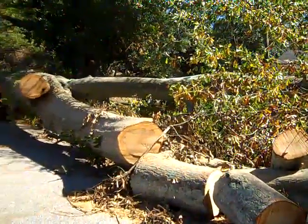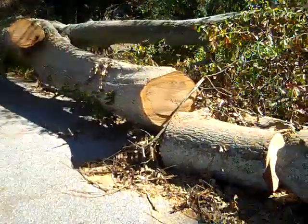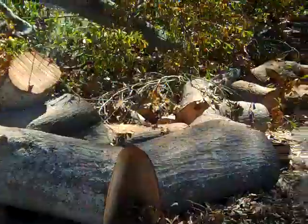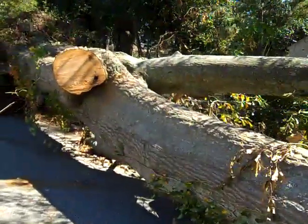It's gonna take a while to cut that bugger up. I know there'll be a lot of firewood this year, won't there? People are using their fireplace.